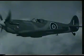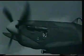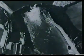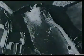The PR-11 had a range of 1,340 miles, which required the oil tank to be enlarged to 13 gallons. This, one of the great PR shots of the war, revealed the existence of the German radar at Bruneval. This photograph of the Möhne Dam, after the famous raid, was taken from a PR-11 of 542 Squadron.